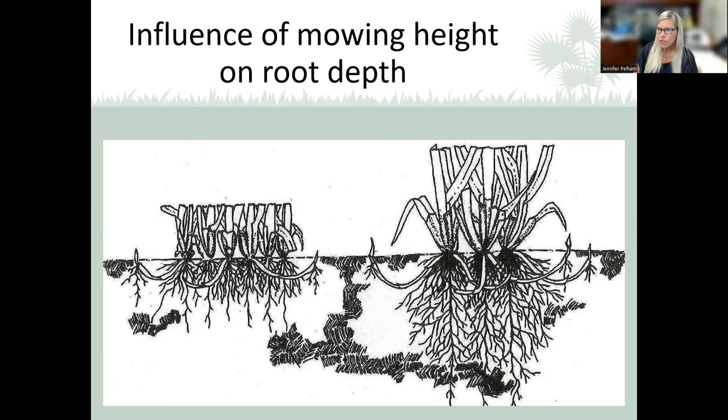But if you look at the one on the right, those longer leaf blades, when mowed appropriately at the proper height, that turf grass actually is encouraged to grow a deeper root system because it has more leaf surface that it needs to support.